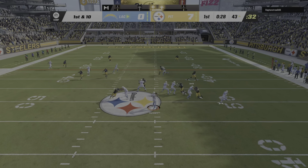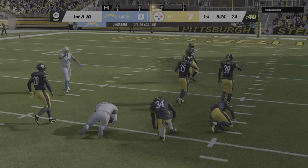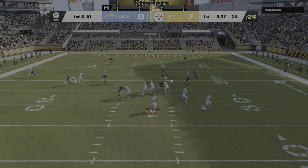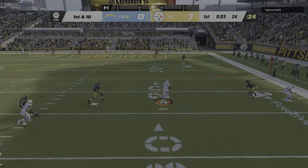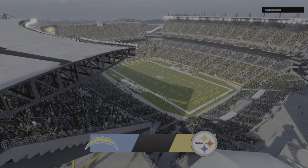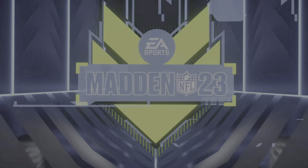Trying to shake off the interception. He'll look to throw. And this is caught by Williams. And they're going to move it down to inside the 25. On 1st down, it's Herbert. And he's finally taken down, and it's a big gain there on what will turn out to be the final play of this first quarter.